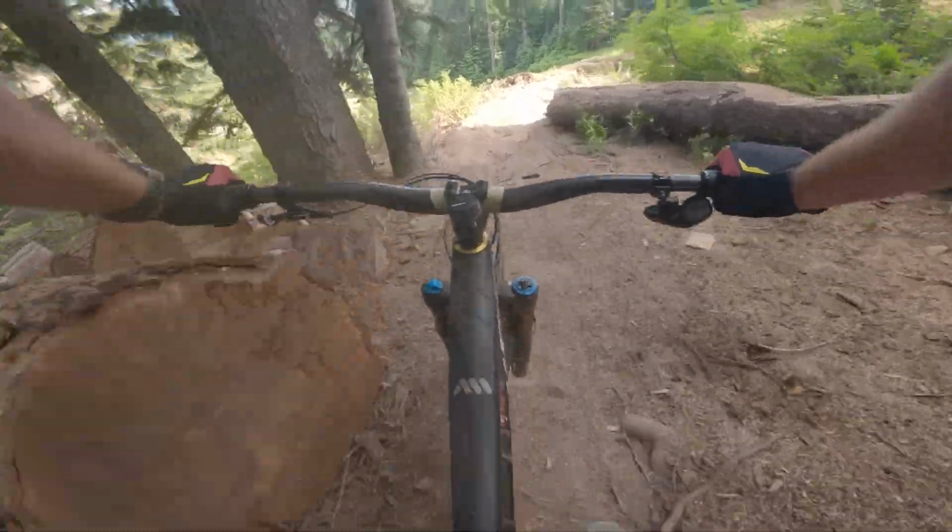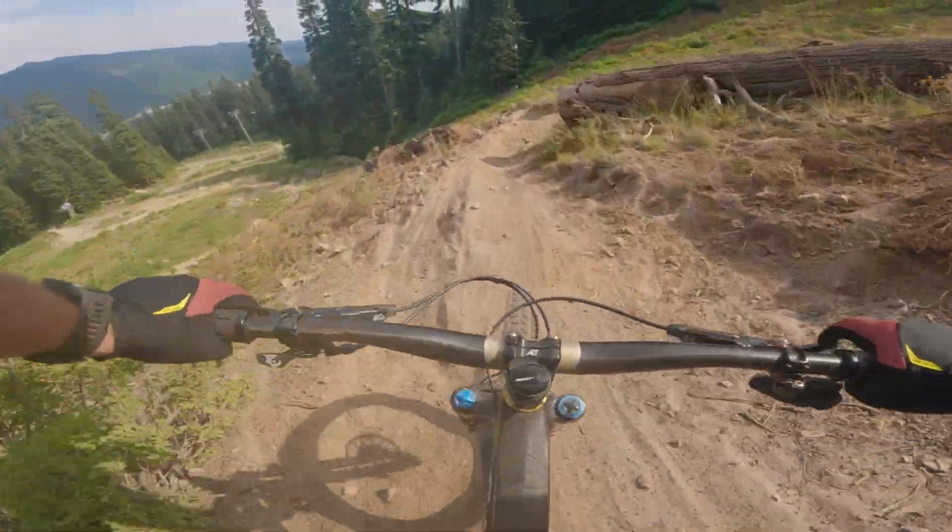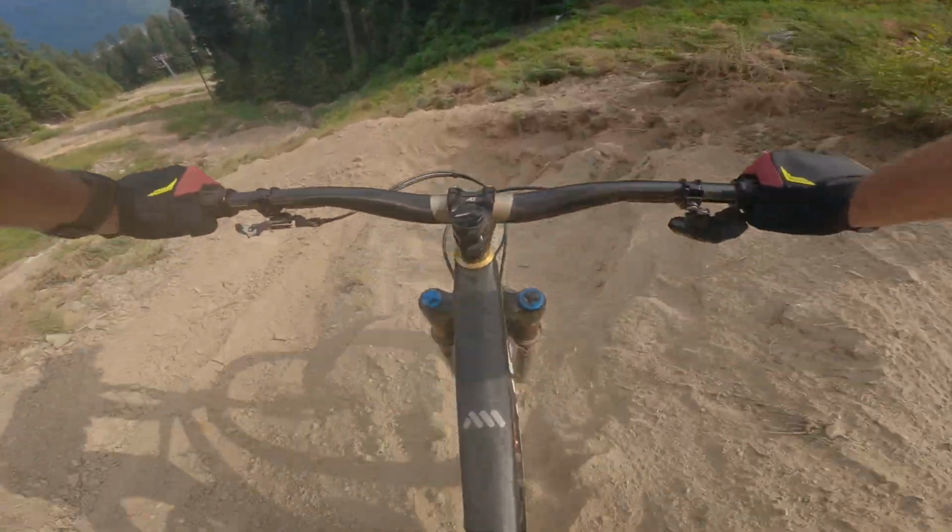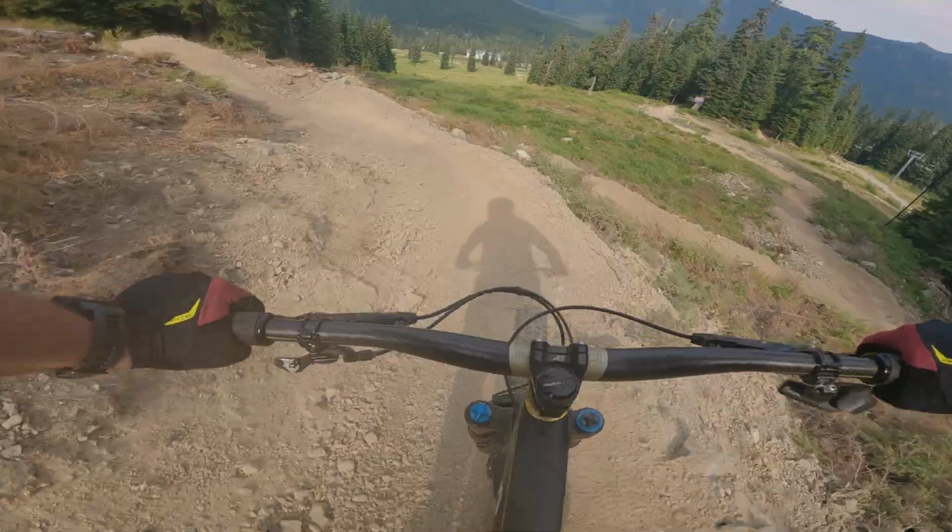Coming back out into the open, there are some rollers that can be jumped and a hip jump on the right. While I didn't hit it while I was filming, it is very smooth and has a great feel to it.